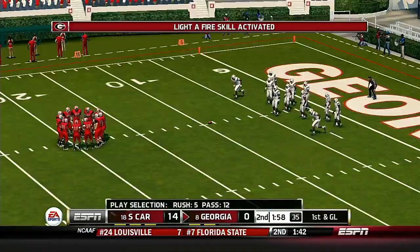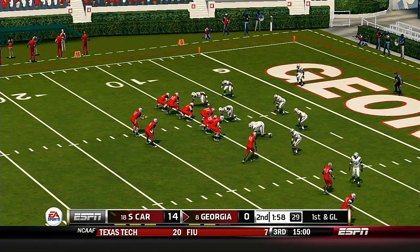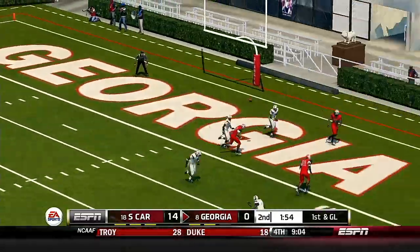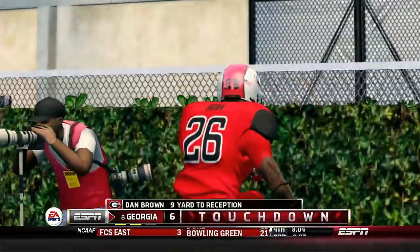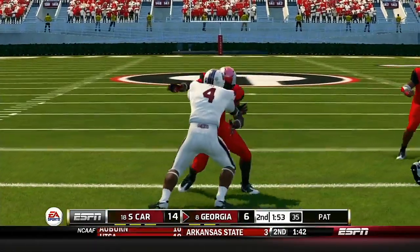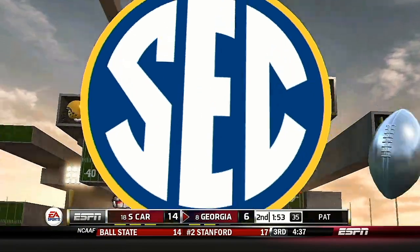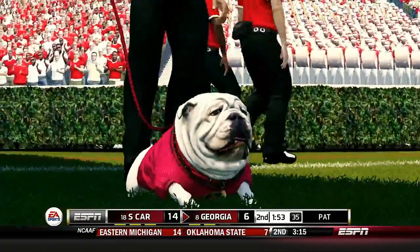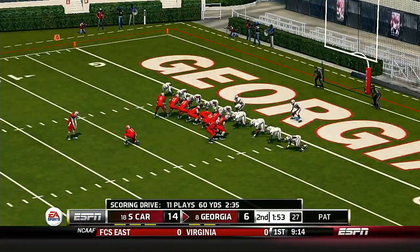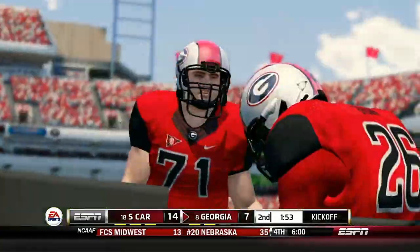Just a nice job again up front by the offensive line. They're doing a good job of neutralizing the defensive front, and it's allowed them to move the ball down the field. Quickly, touchdown! This team has so many potent weapons. It's tough to try to single out just one of them to stop. He splits the uprights with the extra point.